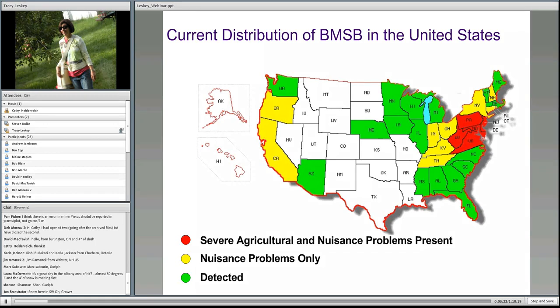The yellow states are highlighted in that they have had reports of nuisance problems in the fall with homeowners, but no agricultural injury reported yet. However, when you see these yellow states, what that is indicative of is establishing populations where the populations are beginning to increase. And then, of course, the green states mean that we've had specimens detected but no injury reported and no nuisance problems reported. And so at this point, brown marmorated stink bug has been detected officially in 33 states and the District of Columbia.